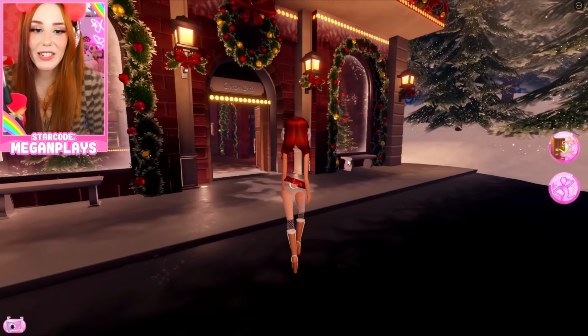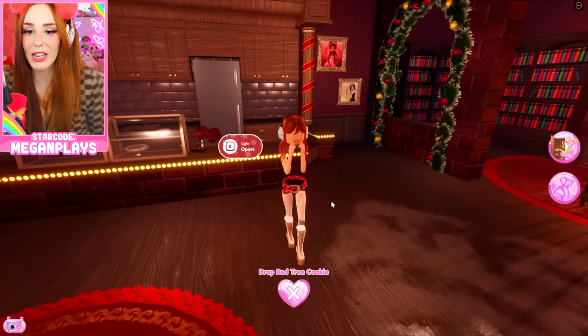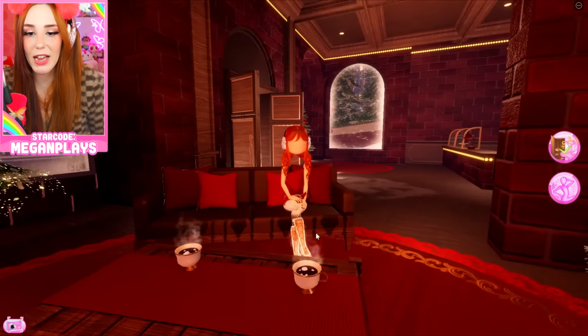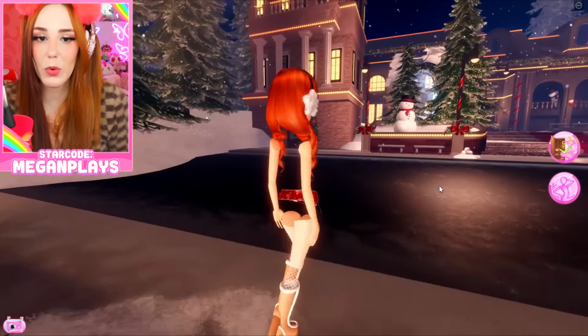If we come over here to the Cocoa Cafe, we can actually order ourselves some sweet treats. I'm gonna go with the red Christmas tree cookie, and then you'll have it in your hands and you'll be like, yum, yum, yum. You can also sit right here and have a little cup of cocoa by the fire. Super cute. I wish I looked cute. You guys will just have to remember the outfit for what it was, okay?